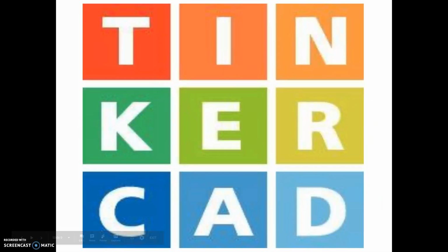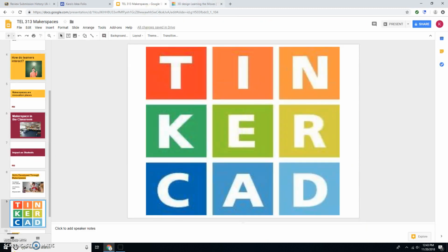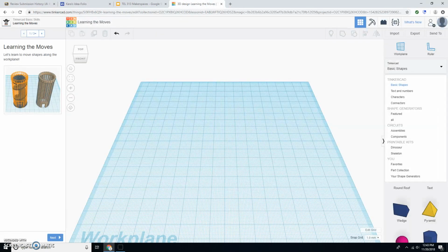Through my own bit of research, I was able to find an application that could be used through personal devices within a makerspace in my classroom to help facilitate an aspect of the designing process. This app is called Tinkercad. So we're going to go out of the presentation and take a peek at what it is.